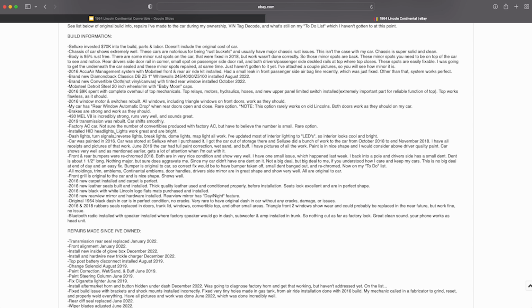The original 430 engine, and the trans shifts smoothly. He does mention the AC is there. I do think he said it needs a little bit of work from an AC perspective. HID headlights, all of the dash lights he talks about working. He says front and rear bumpers re-chromed in 2018, which is good. All moldings, trim, emblems, Continental emblems, and so on and so forth are in great shape. All are original, of course. They don't remake a lot of that stuff. And you can see some of the other things that he has here.